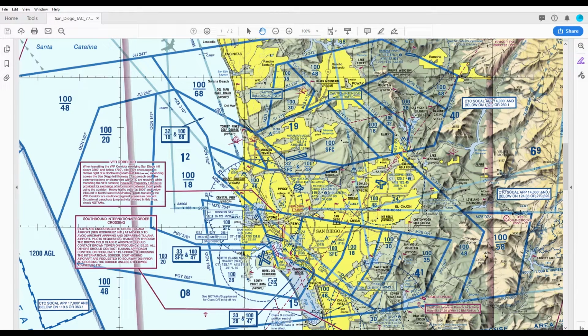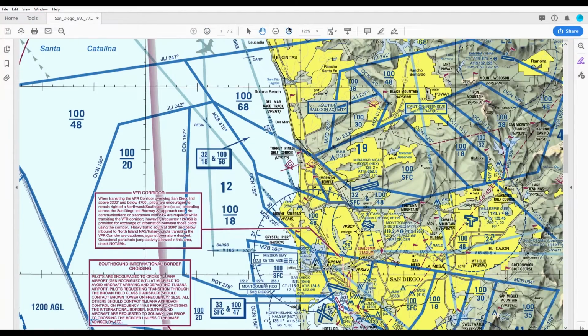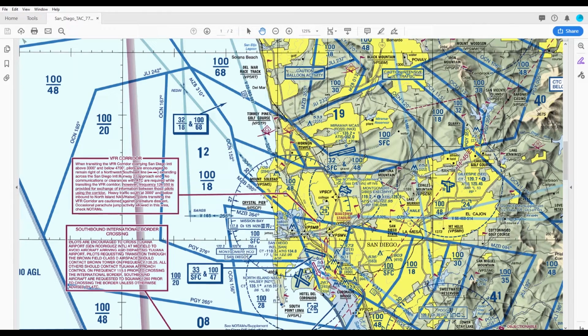So a little bit about how to read this. Let's go in a little bit, and basically, like I said, these blue segmented areas are different areas of Class B airspace, some controlled by Miramar, some by North Island, some by Lindbergh. So as you can see, this area here, from the surface to 10,000 feet, you always want to add 2 zeros onto these numbers to figure out what it's saying. This one here is 1,800 feet to 10,000 feet, 3,000 feet to 10,000 feet, 3,500 feet to 10,000 feet.